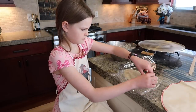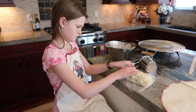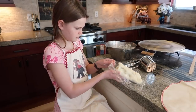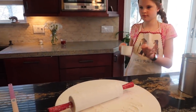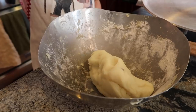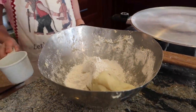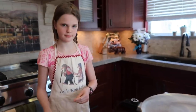This is not all 4 potatoes right here. This is just a quarter of it. We just divided it up. And we're going to put about 1/2 cup of flour in that. Okay, she puts 1/2 cup of flour in there and then she's going to mush it up with her hands. Don't worry, her hands are clean. We trust Kyla.